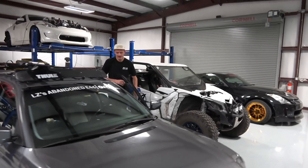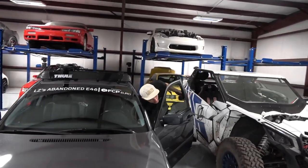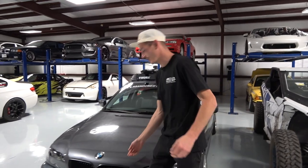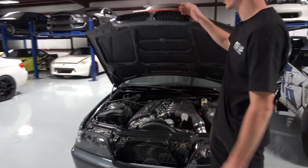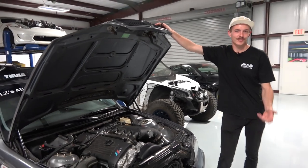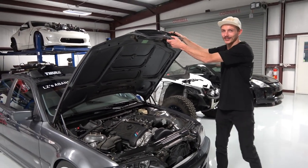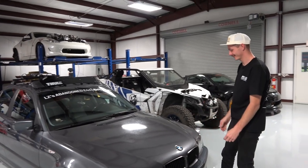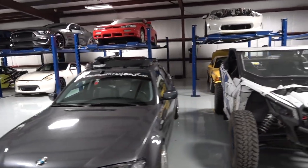It's kind of a sleeper in a way because it still looks fairly stock. But underneath the hood, the guys over at Drift HQ just tossed in a fully built S54 turbo. So even though it looks like a basic E46, it still makes over 600 horsepower. The ride height and wheel setup give it away a little, but it's not so normal. I love the window trim.